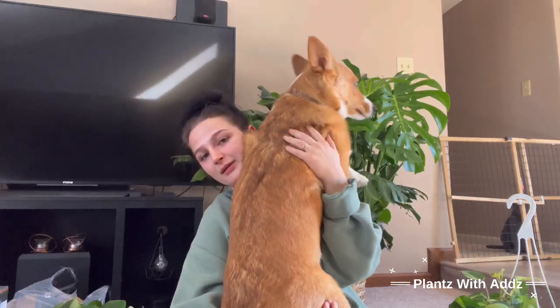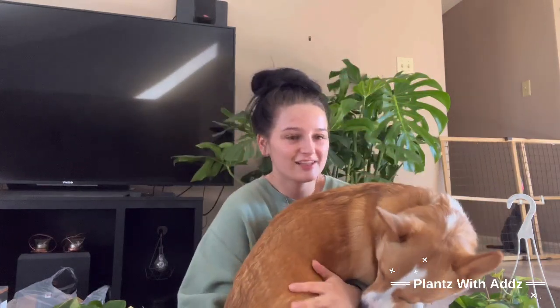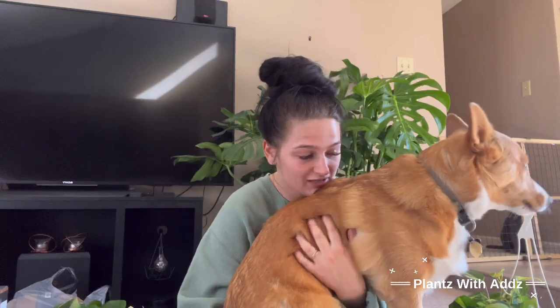Okay. And he loves being picked up and held. It's just hard because he's pretty heavy. You're a heavy baby.